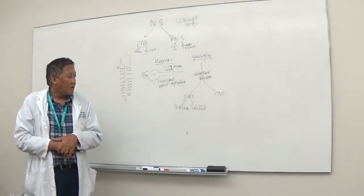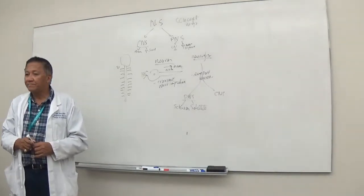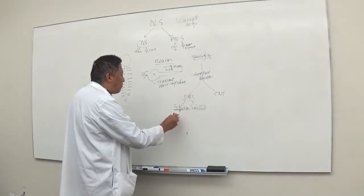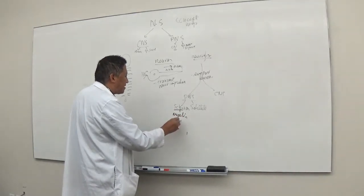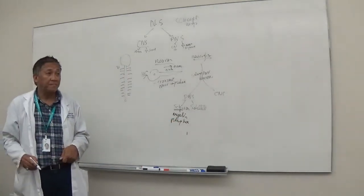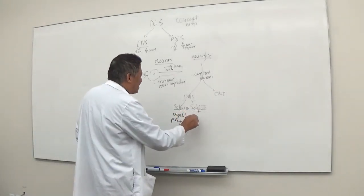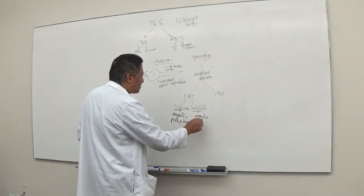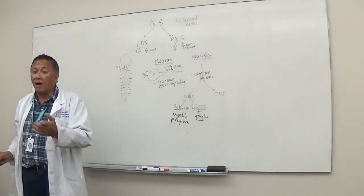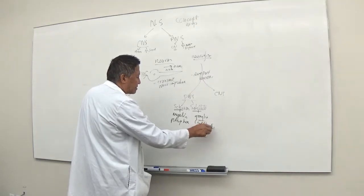Okay, now. In one or two words, what is the role of a Schwann cell? Myelination. Very good. Of what? Peripheral nerve, right? What about the satellite cell? Where do you find them? In the ganglia. Very good. And what is a ganglia, or ganglion? A bundle of neuron cell bodies. Exactly. Cell bodies that are a bundle, okay?